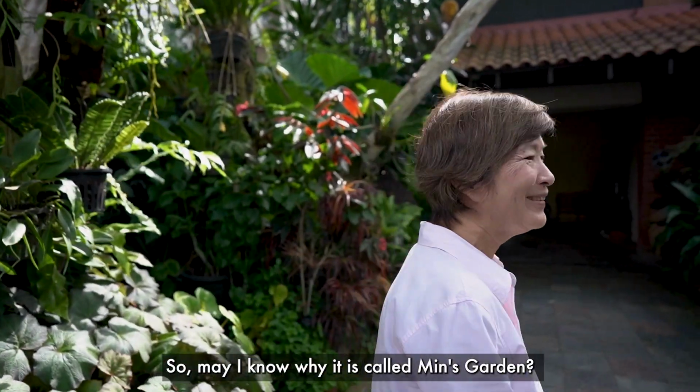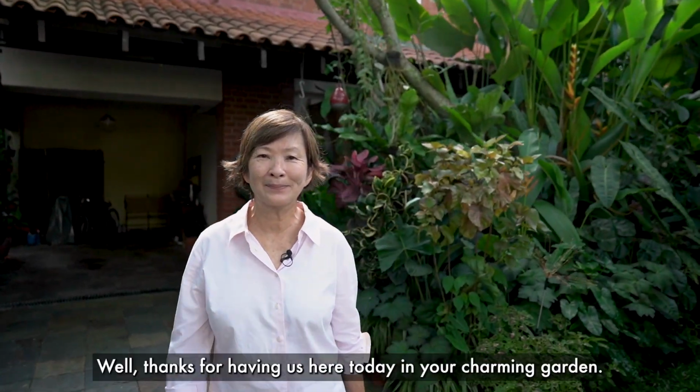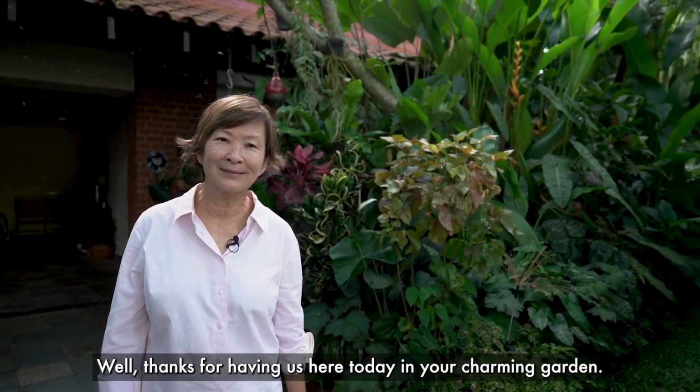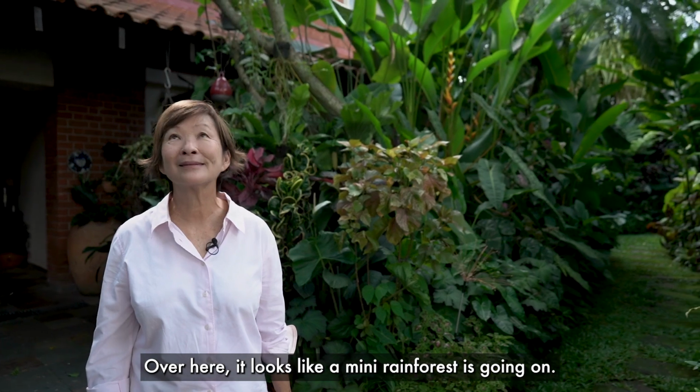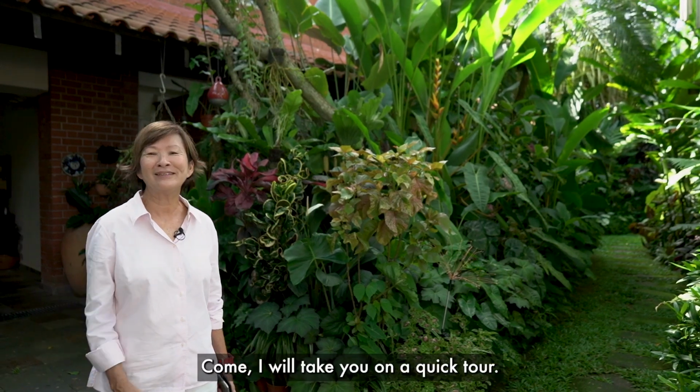Wow! So may I know why is it called Min's garden? Oh, Min is my Chinese name. I see. Well, thanks for having us here today in your charming garden. But over here, it looks like a mini rainforest is going on. It is more like a jungle. You'll soon find out why. Come, I'll take you on a quick tour.